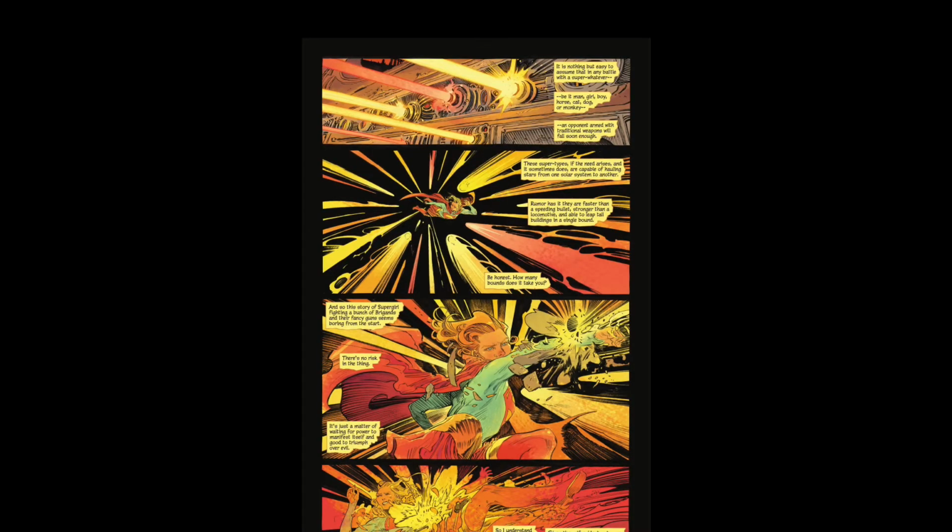But we can see how this book has flowed and how King has developed the story, and I cannot wait to see how it all comes together in the next issue. And once again, this is just a gorgeous book.